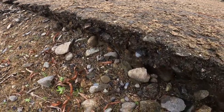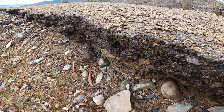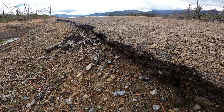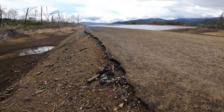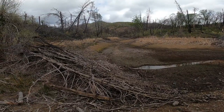As Robert and I are out here today, you can see this stretch of road that still exists that we're walking along. The lake level is currently 11.36 feet below the crest or below full pool. This is Whiskeytown Lake.